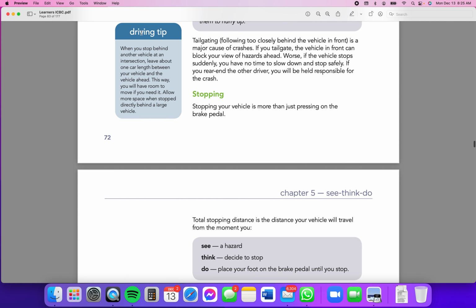Driving tip. When you stop behind another vehicle at an intersection, leave about one car length between your vehicle and the vehicle ahead. This way you will have room to move if you need it. Allow more space when stopped directly behind a large vehicle. With large vehicles, typically they can't see you if you can't see their mirrors. For example, if I'm stopped behind a large semi truck and I can't see their side mirrors, that means that more than likely they can't see me at all.